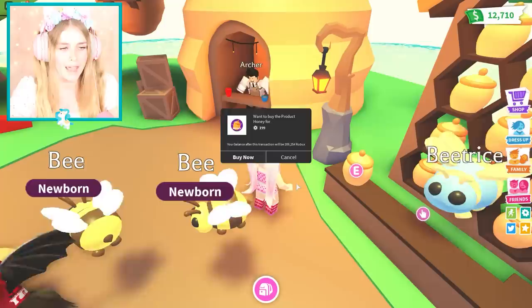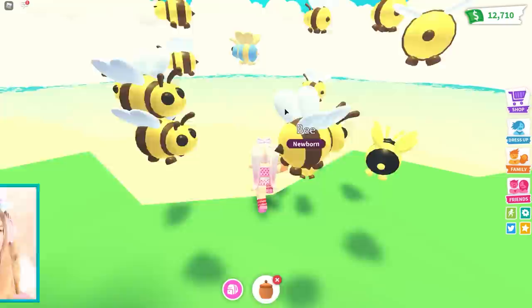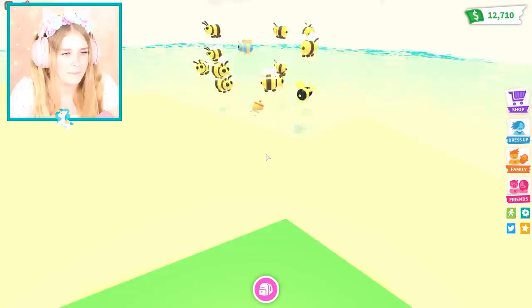Okay, are we ready to throw it? Another one? Oh, no, I'm buying it right now. Okay, 3, 2, 1. Wait, I'm gonna throw it into the water. What? The water? Yeah, here. There you go. I threw it into the water. It's laying in the water now. Oh, I got another normal bee. Oh, my God, me too.